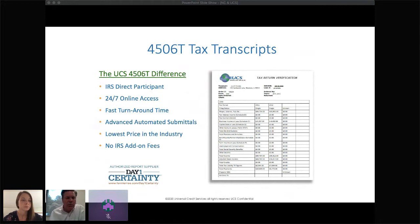So there would be a form you would have the consumer fill out. You send it over to us. We do some quality control checks, make sure that everything's accurate. There's a whole QC process we do. We send it off to the IRS, they send it back to us, and we send it to you through electronic means, and you can actually get the tax returns.